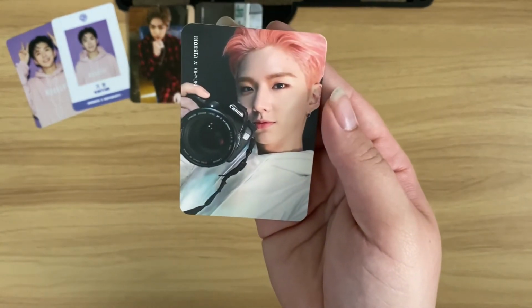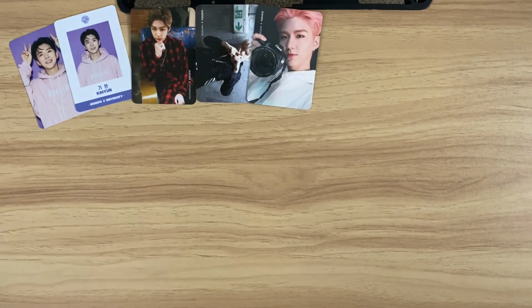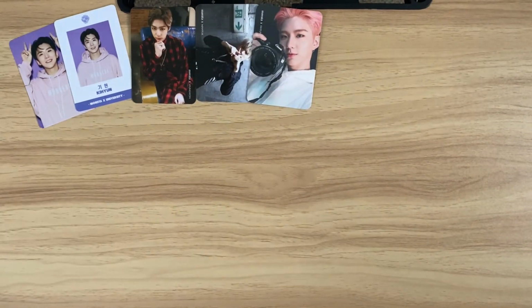Look at how cute he is with his pink hair. I love it. Kian has been growing on me so much. I mean, I love them all, so it feels weird. Like, Hyungwon is my alt of alt biases. Like, he is my alt, but I love Monsta X so much. I love those boys so much.